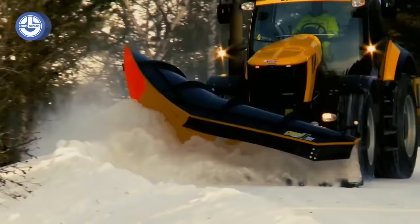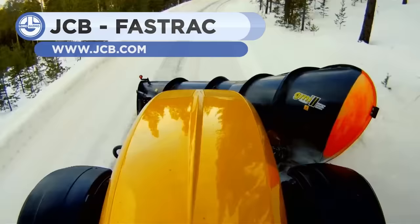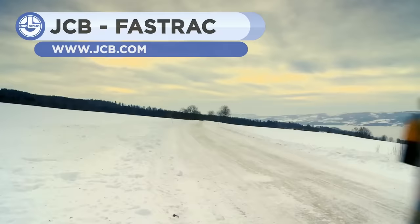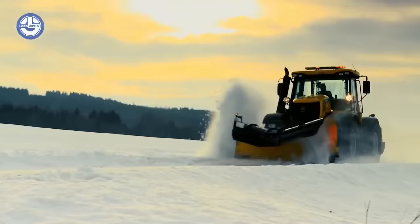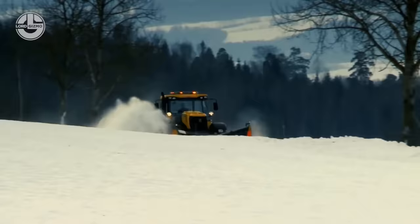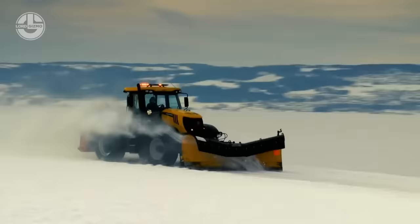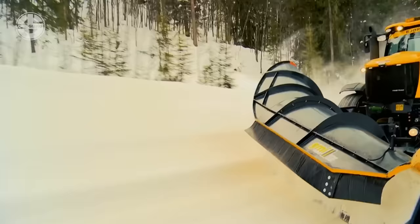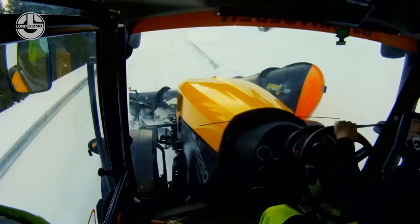JCB's Fast Track Tractor Series is on its way, setting new world records as the fastest production tractors in the world. Fast Track 1 can hit speeds of 103.6 miles per hour, and the new Fast Track 2 can now hit speeds in excess of 150 miles per hour. Here, it's seen moving with a GIMI snowplow attachment.